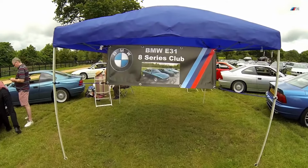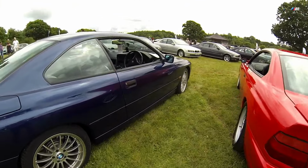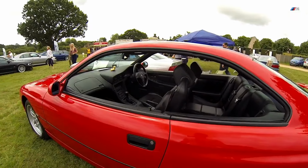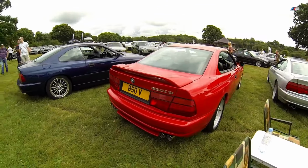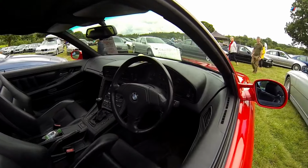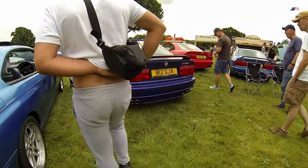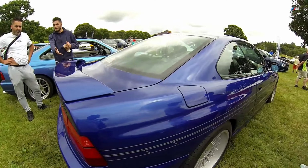8 Series Owners Club. Absolutely stunning cars. The good thing about these is the rear windows go completely flat down like this, and I wish my 6 Series did this. I suppose this shouldn't have been an 850, it should have been a 650, but the new one's certainly not going to have this character. All gorgeous, but this has got to be the best one. This is an absolute stunner. V12.